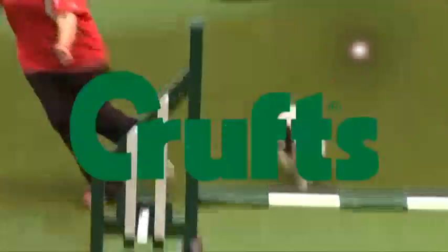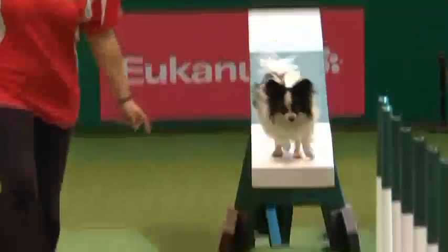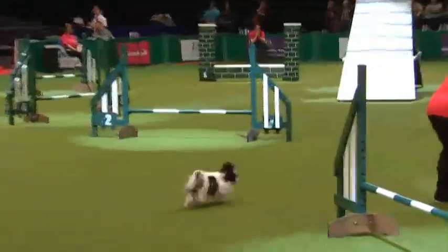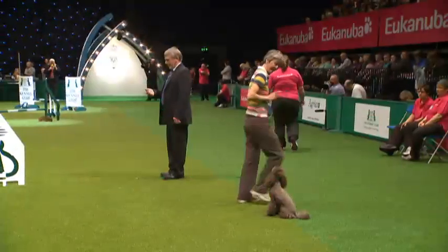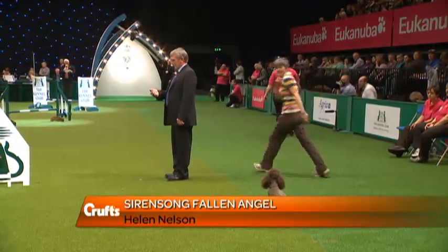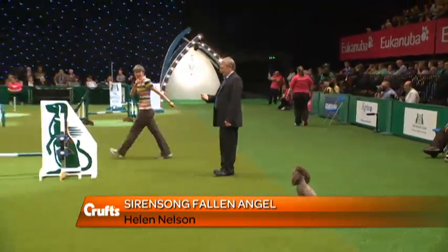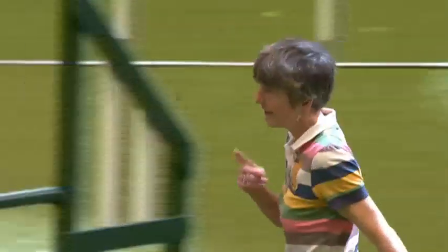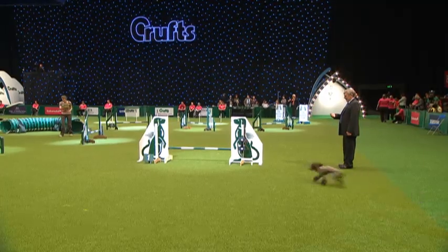Fantastic, and Dawn, in fairness, the dog is probably one of the smallest small dogs on the agility circuit. Absolutely, it has to wait so long for this seesaw to tip, and she does. And that's what cost them. Yeah. It's not heavy enough to bring the seesaw down any quicker. That's the problem. Not the dog's fault. Not Dawn's fault. Unfortunately, rules is rules. Earlier today, Dawn was beaten by just 900ths of a second in a previous competition.